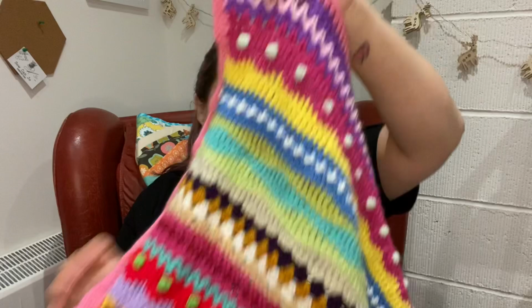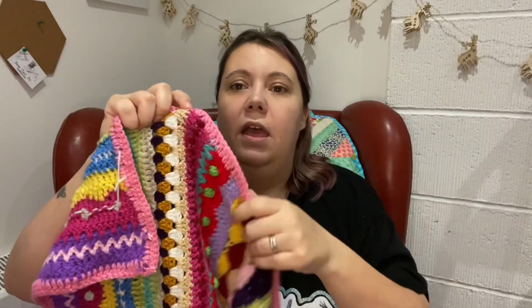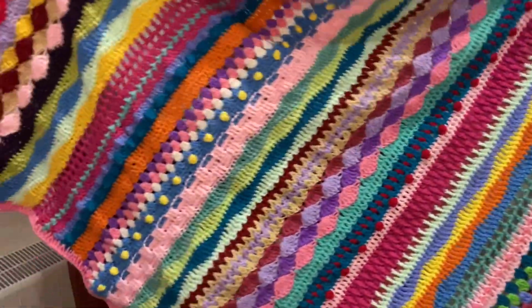My four-year-old doesn't care. Look at that. Woohoo! That is quite a wavy edge. My four-year-old does not care. In fact, when I pointed out to her that Mummy was not the best crocheter, her response was, "It's so perfect, Mummy." So if she doesn't mind, then I definitely don't mind.